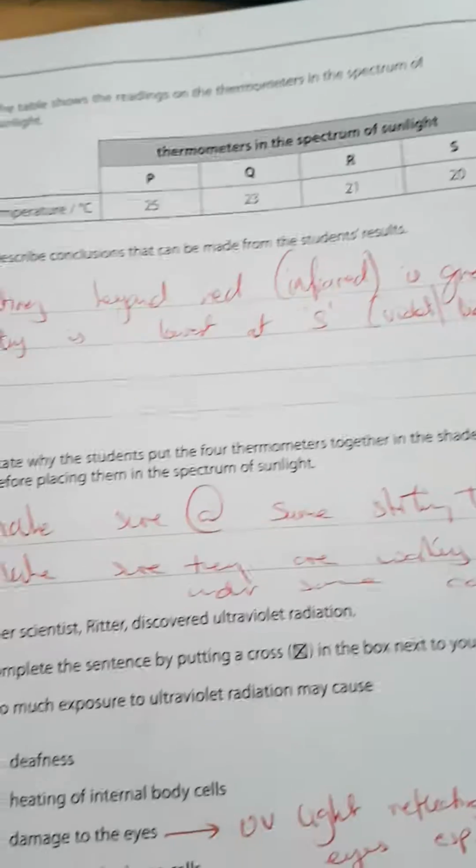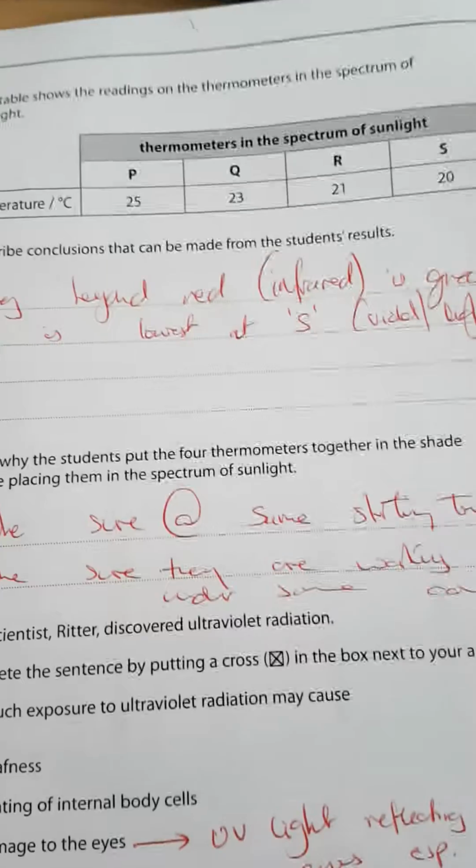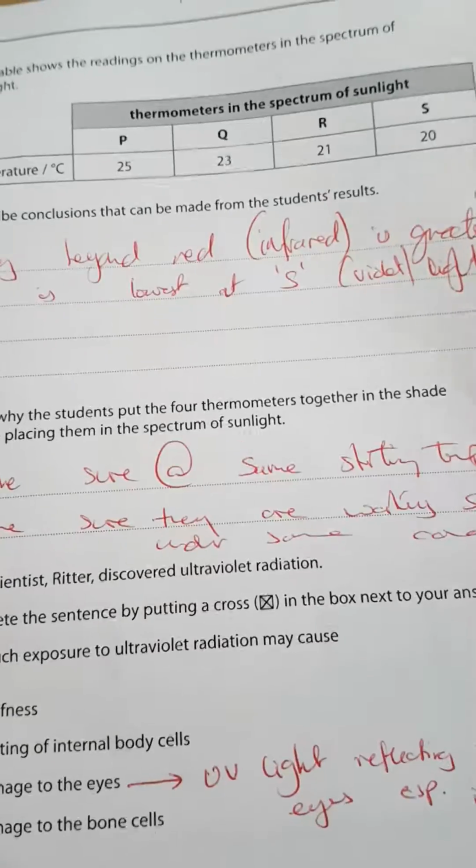You can say similarly, another conclusion is that the S place has the coolest light, and it belongs to the violet section of the light.